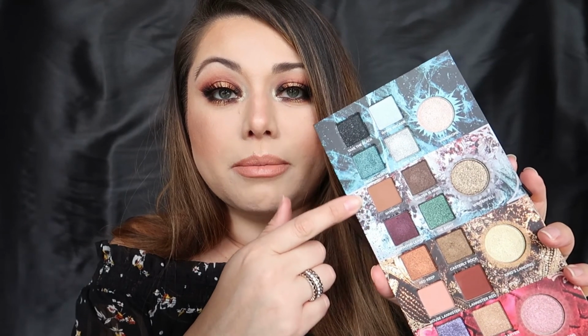I'm kind of sad because it's the last episode, the last look. However, if you guys are interested, please sound off below. I'd be happy to do a look maybe using some of these shades here. I haven't used the green shade yet, and I've been wanting to do that. If you guys are interested, then I will be happy to do another look using the Game of Thrones palette.